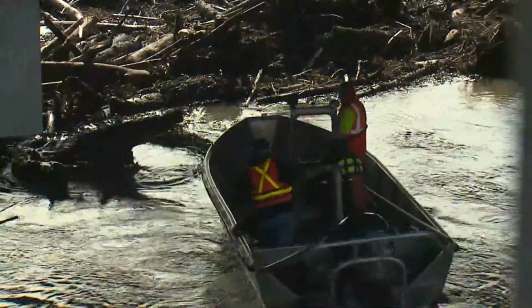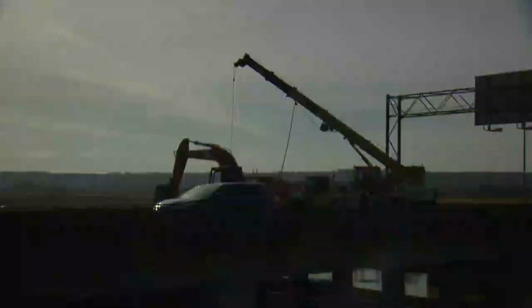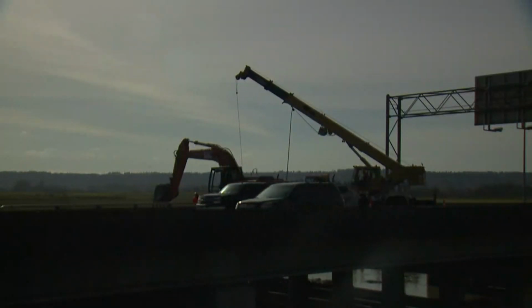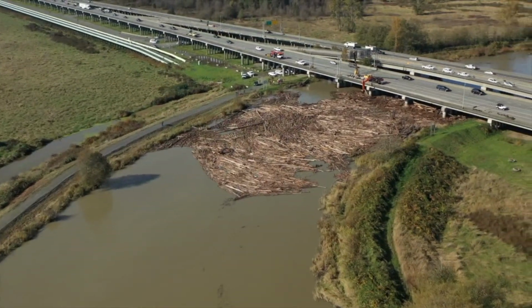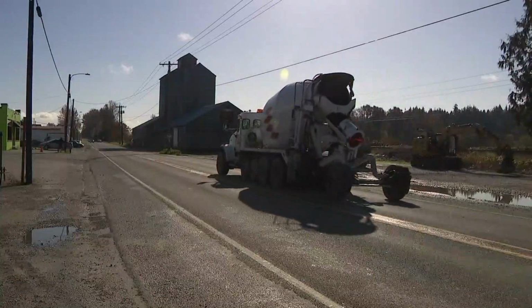It's a spectacle you don't normally see along the U.S. Highway 2 trestle. Between the crews on the river, on land, and a crane above, they're working to clear a massive log jam that came floating down the floodwaters. We don't know if there's more coming downstream right now, and depending on what the tides do and the water rise or lower, how it can help or hurt us.